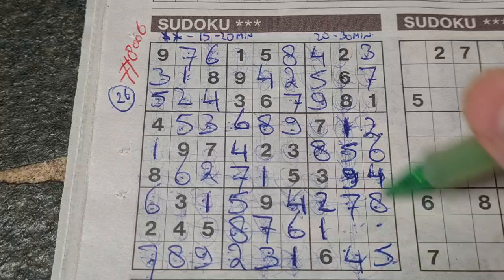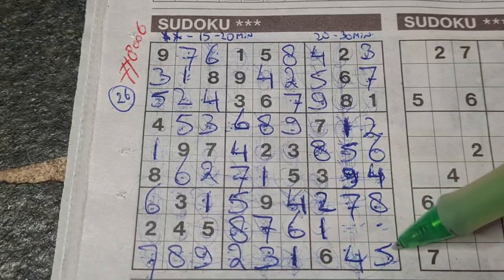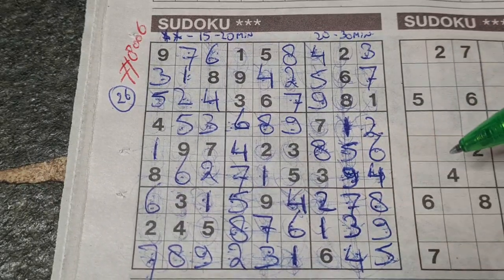And the final 2 numbers in this big square. 4 numbers. 1 and 2, 3 is missing. 4, 5, 6, 7, 8, 9 is missing. 3 and 9. We have a 9 in this column. No 9 there. 9 should be here and a 3 goes there.